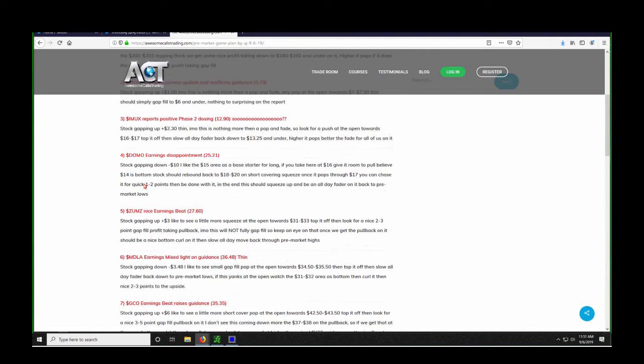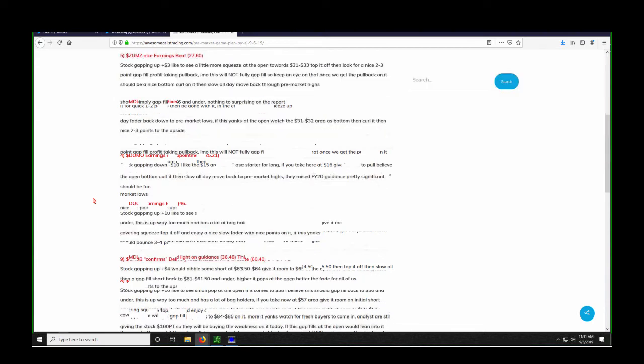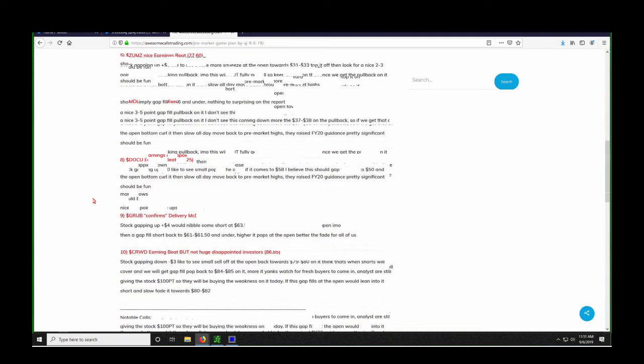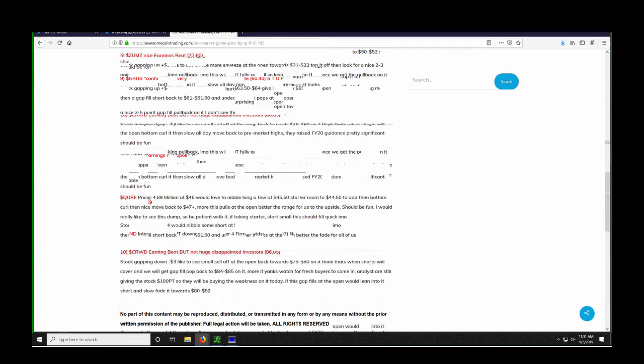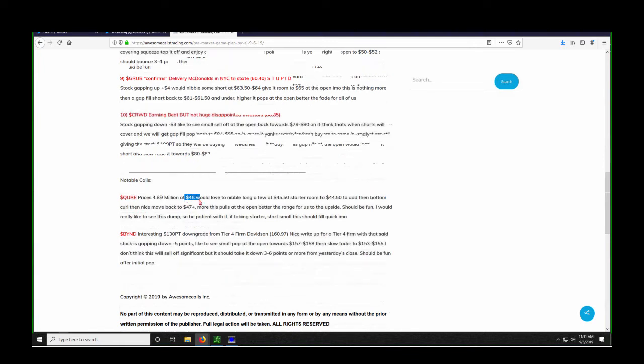The next stock that we did was a stock called Cure. This is a favorite of mine. I love offerings. Offerings is something we've done very, very well in here, and we continue to do so. There's a 4.8 million offering at a price of $46 a share. What I like to do is I never buy the opening. I always like to buy the stock on a discount because I always know that I'll either get the offering price or a little bit more.